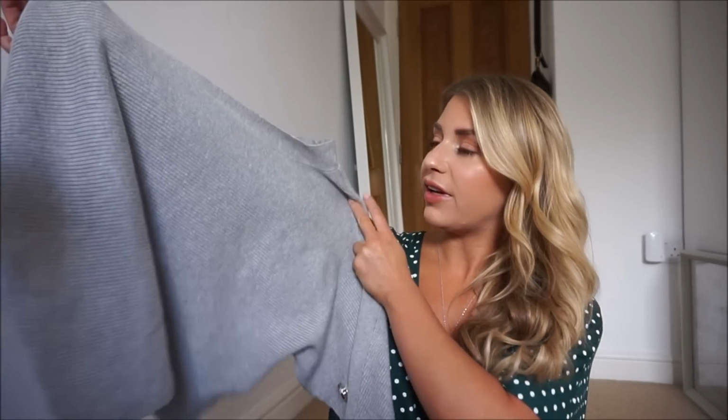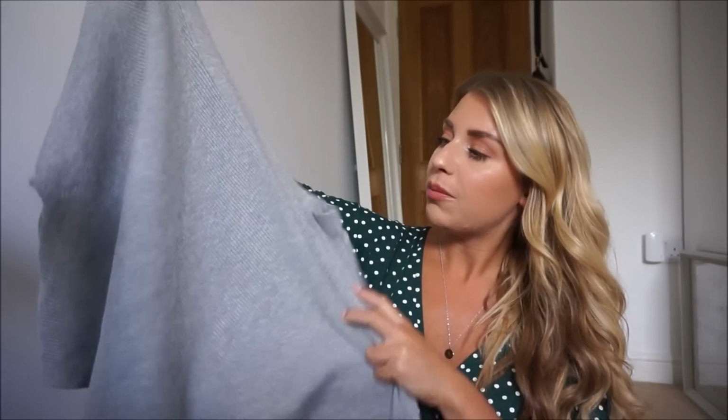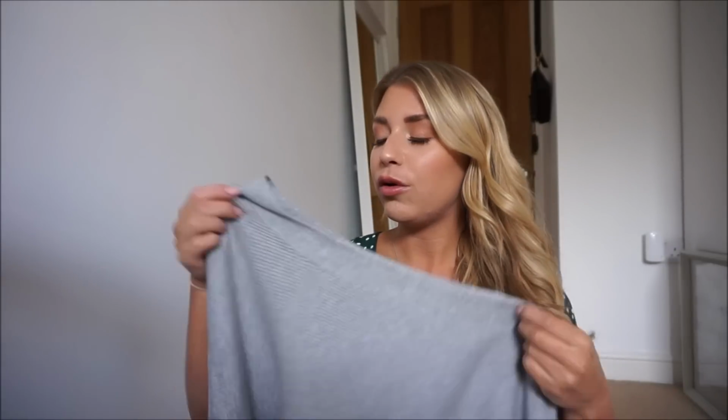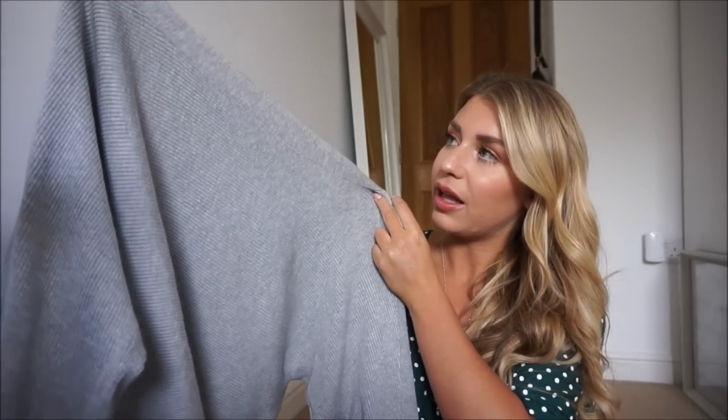But this I love. It's an off the shoulder real slouchy thing. It's not cropped at all, but I really don't mind that, and I really like these details. They're almost like fake buttons down the side, but I always like to wear these really off the shoulder with a casual jean. This also isn't that thick. It's a woolen material, but it's not a thick material, which I also quite like. I would wear this with a black legging or a jean.